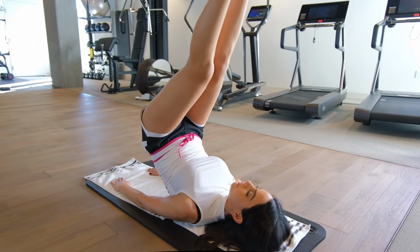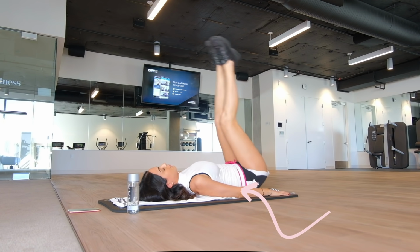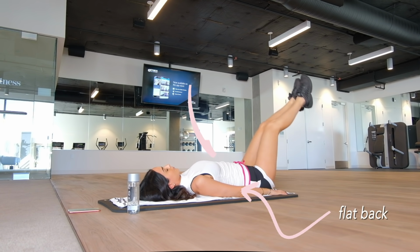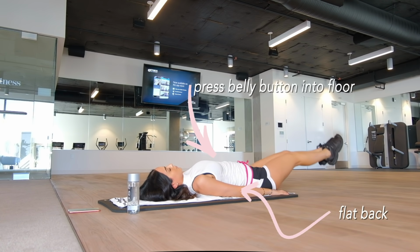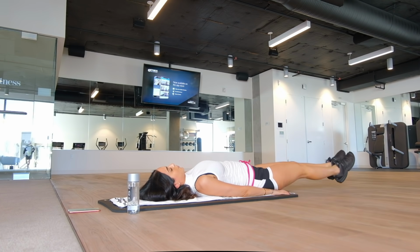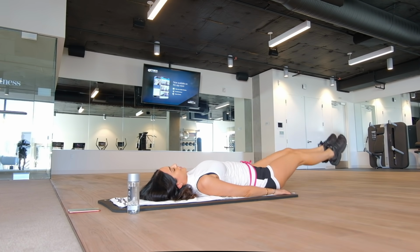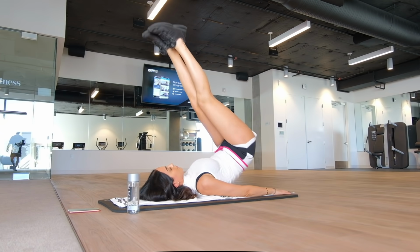The first workout I'm doing is a lying leg raise. I love this workout because it really focuses on your lower abs. So what you do is lie flat on your back, and before you start, really try to press your belly button into the floor. This will immediately engage your core before you even start the workout. Then, with straight legs, slowly raise your legs perpendicular to the floor. Hold at the top for a second, then slowly lower your legs back to the start position.